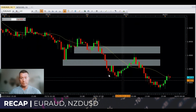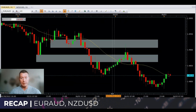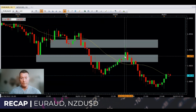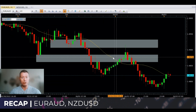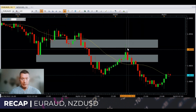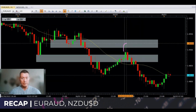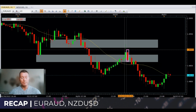So this is what happened, guys. We had the two grey zones marked on this currency pair. As you can see, price did retrace to our first grey zone, but we just didn't get any candlestick pattern to tell us that sellers are in control. This is so important, guys. We need something to tell us that sellers are in control. So in our first grey zone, we don't get that. But in our second grey zone, not only do we get this very large rejection wick, but followed by that we also get a very bearish candle as well. This candle here tells us that sellers are in control.